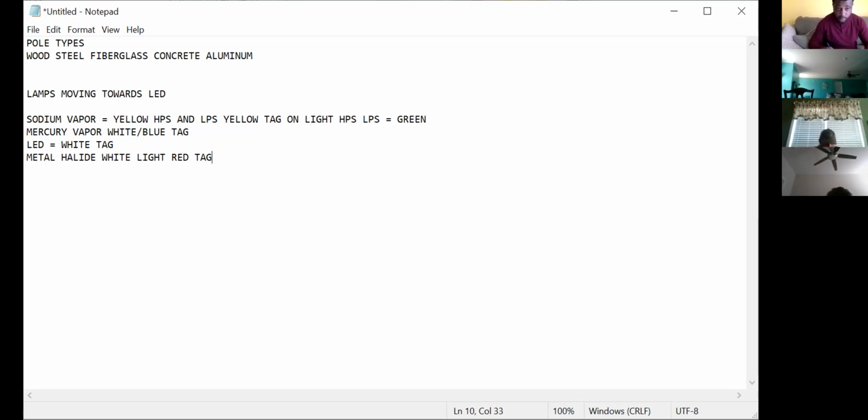LED is a white tag. And then metal halide is a red tag. And that's how you determine what kind of light it is. You can determine it pretty easily looking at the fixture from the ground.